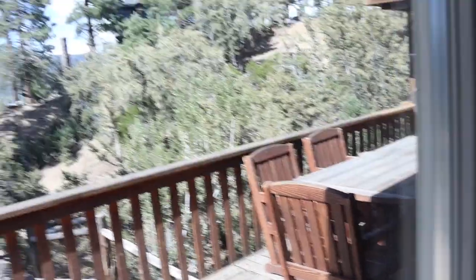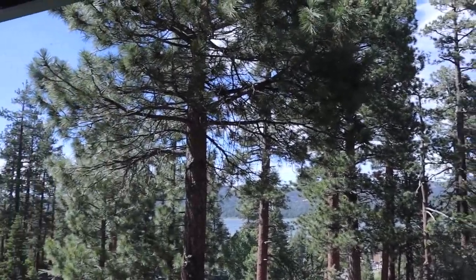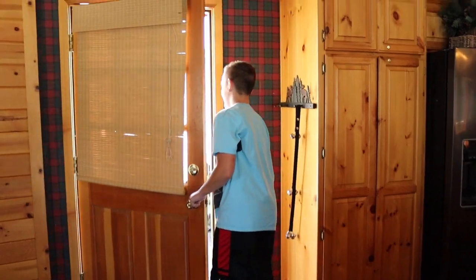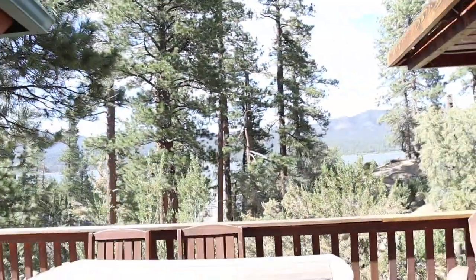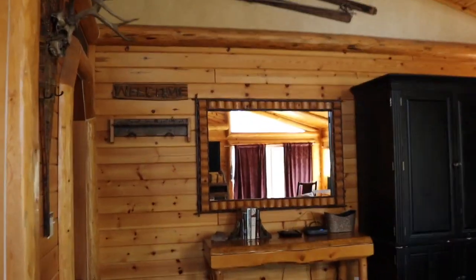Nice sitting area. Board games. Ooh, that's a nice view. Bridge? View. Oh, is this another porch? Holy cow, that opened so fast. With the wind. And that just closed on its own. All right. Ooh, hot tub. Lounge chair. Temperature for the hot tub.